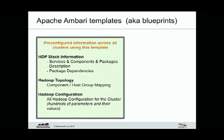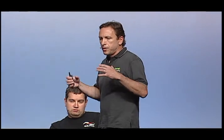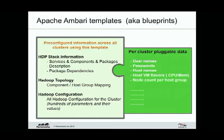OK, I talked a bit about blueprints, a little more detail on the blueprints. A blueprint is the configuration for a specific cluster, but it has holes for environmental entries, things that are specific to the environment, like host names, et cetera. So it's a partial configuration. It's not the fully operational configuration. By plugging in these parameters specific to the configuration for the cluster that we're building, now that forms our operational configuration.